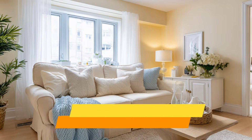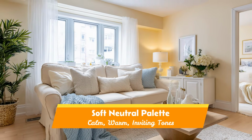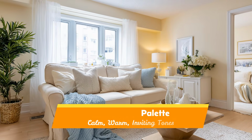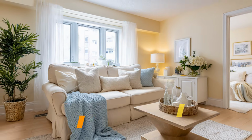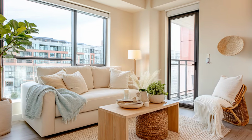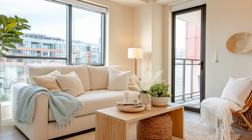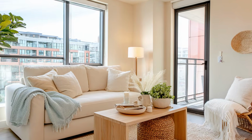One of the hallmarks of a Nancy Meyers interior is the use of a gentle, neutral color palette. Think creamy whites, warm beiges, soft grays, and touches of pale blue or sage green. These shades create a calming, welcoming atmosphere that feels serene, not sterile, even in a compact micro-apartment.